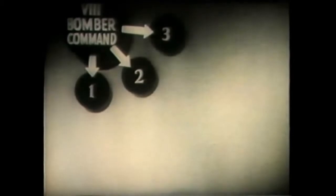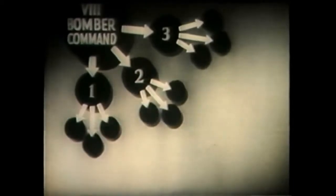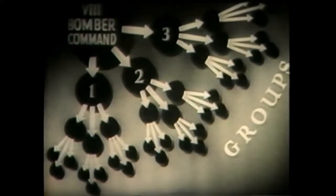The Bomber Command, with which this picture is primarily concerned, is divided into 3 divisions. Each division has a number of combat wings. Each combat wing, in turn, has 3 groups. This is the chain of command.